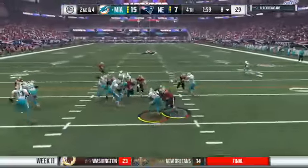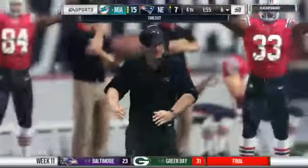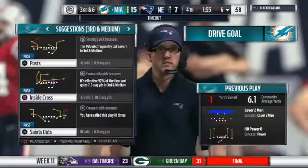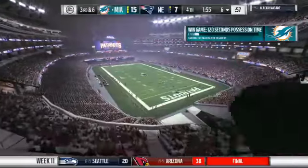They'll run it now out of the gun. And he will lose yardage here back. Now whistles blow, and the Patriots are going to take another timeout. That'll leave them with just 1 remaining in this 4th quarter of play.